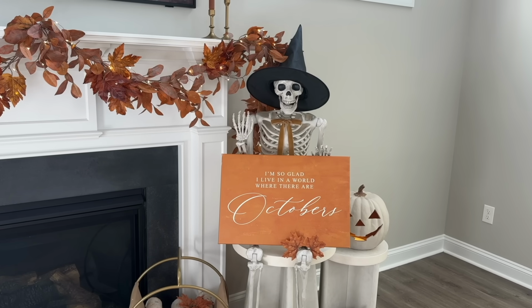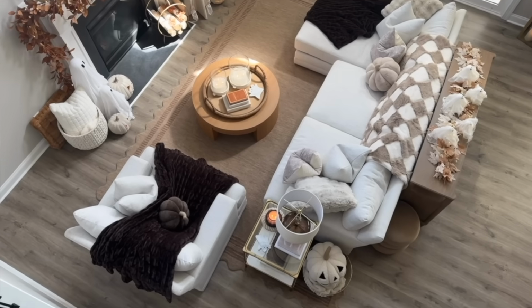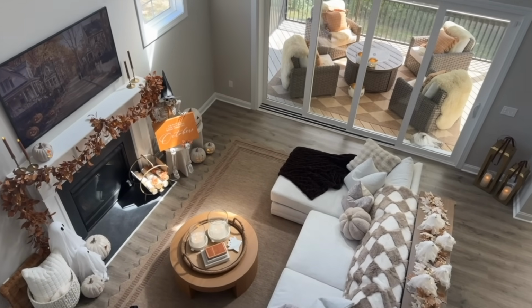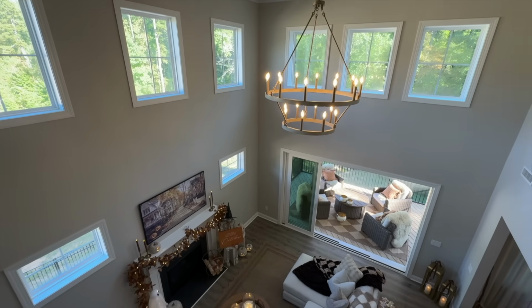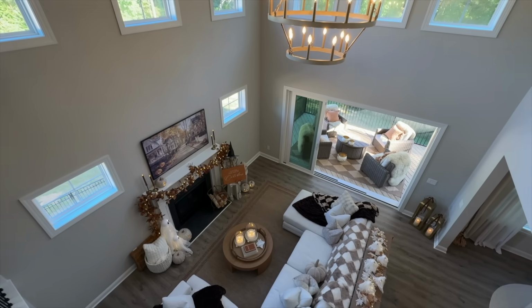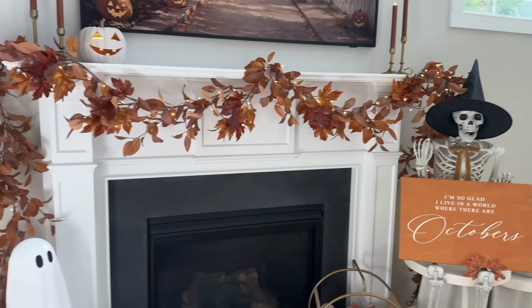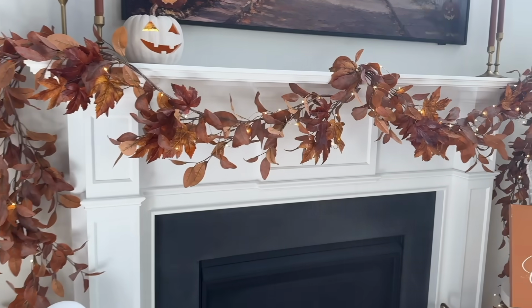Okay, so I thought we would start the tour here in the living room. This is where we spend a majority of our time. And this is also where I first started to decorate for fall and Halloween this year. And when you walk into this room, I know the skeleton is most likely the first thing that you see. However, I did want to start with the garland. I just think it is so incredibly stunning.